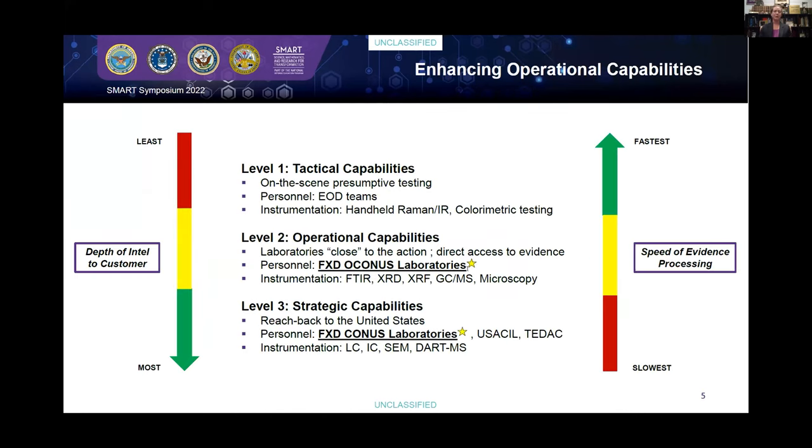Where we fit within the greater lab intelligence community overseas is at a level two operational capability. With the analytical suite that we have access to downrange, which includes infrared, X-ray diffractometry, X-ray fluorescence, and gas chromatography and mass spectrometry, we can identify a wealth of organic and inorganic materials that are common to drugs and explosives, and we can obtain that information at the proper sensitivity, structural elucidation, and mixture resolution. So we can analyze very complex matrices for these chemical signatures.